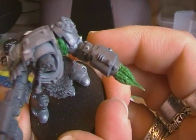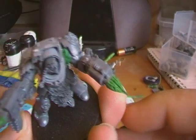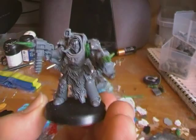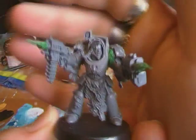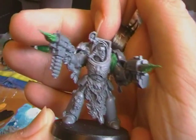But the actual muzzle flare coming out was really good. I think I achieved it really well, although time will tell when it's painted up and stuff like that. This is using one of the Forge World bodies as well. If you haven't looked, it's slightly lighter than the plastic.